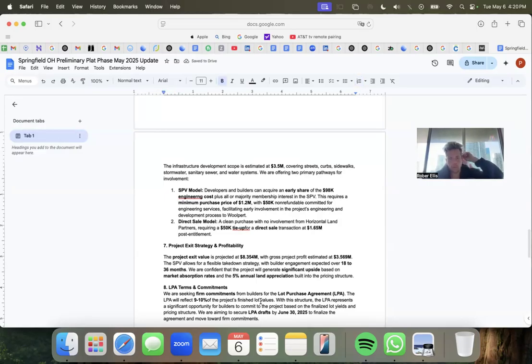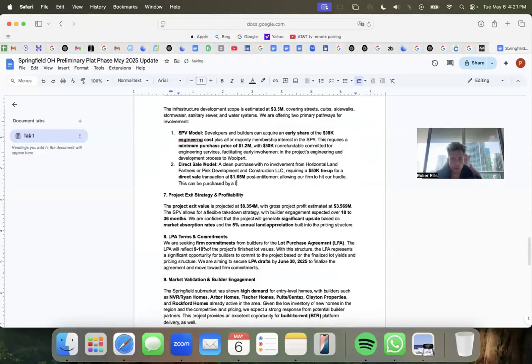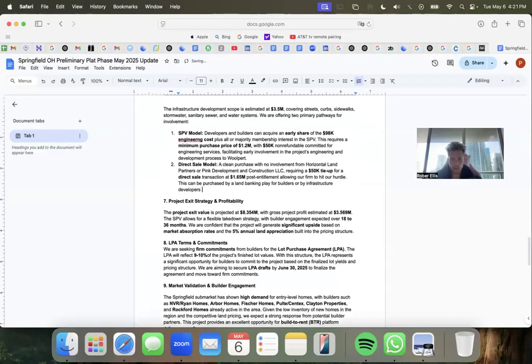Direct sale, a clean purchase with no involvement from horizontal land partners or Pink Development. Requiring a 50K tie-up and a direct sale post entitlement, allowing our firm to hit our hurdle. So this can be purchased by a land banking play for builders or by infrastructure developers.